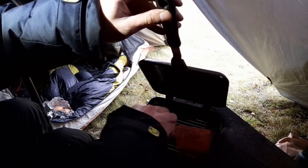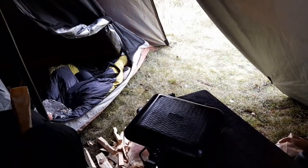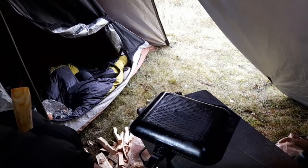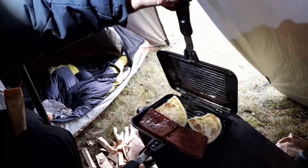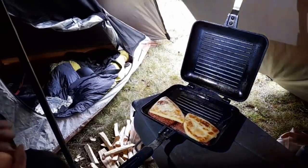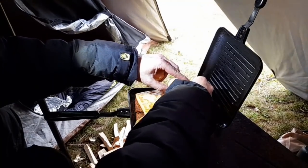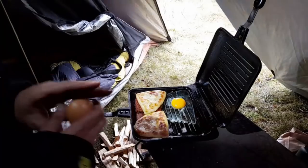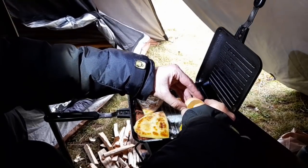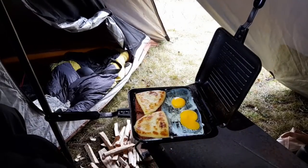Right, what else have we flung in? I reckon the tatty scones in that, shall we? Last but not least, a couple of fried eggs. Oh, a shell. Don't want that. Oh, they've bust an egg. No good.